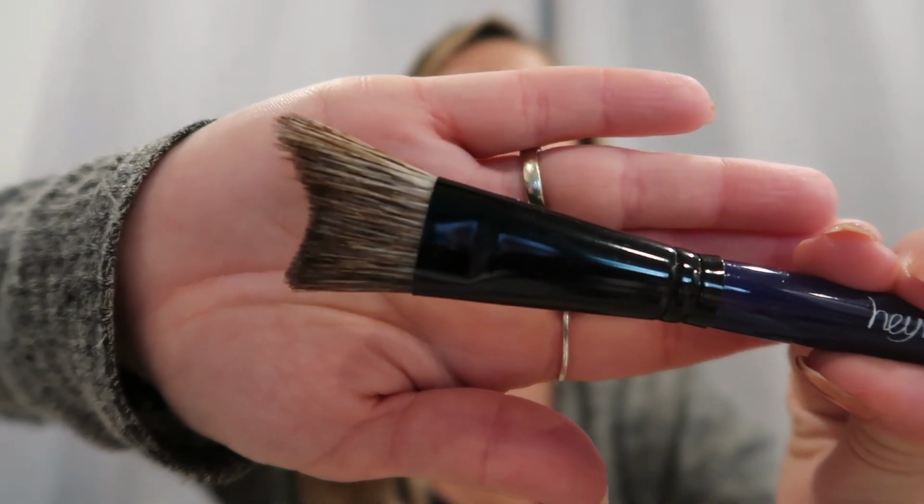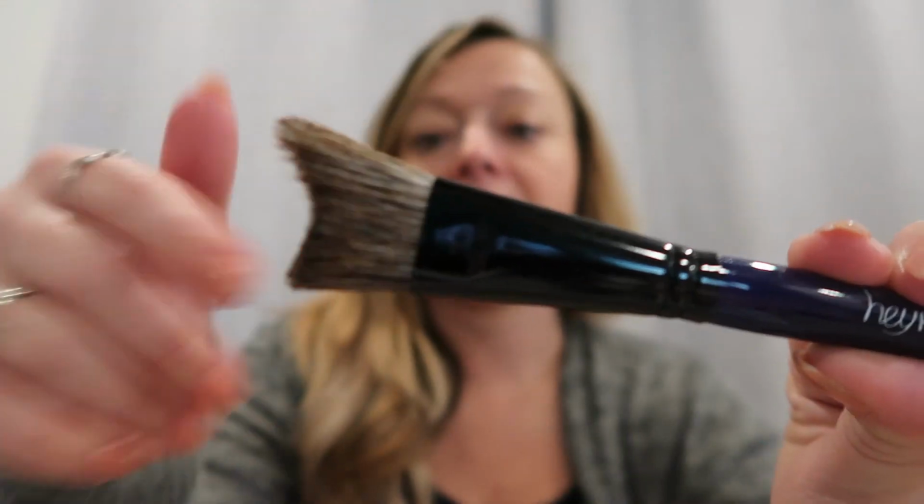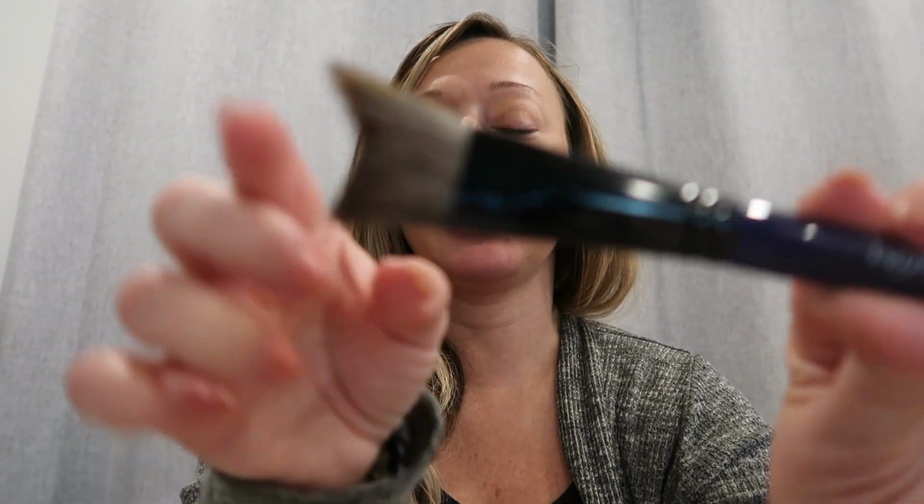I really, really like this brush by Hey Honey to use for my mask to get all the stuff out. At first when I saw it, I was like, oh, this is gonna be interesting, but it really does get into everything because I noticed, I actually really like using brushes more than using my fingers because you don't waste as much of the product.